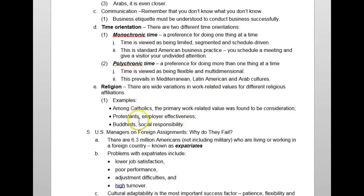Religion. This only mentions the Catholics. Religion, the Protestants, were about employee effectiveness. Buddhists are socially responsible. There are other religions out there that you really have to understand. And again, that's very easy to do by simply going to the network.